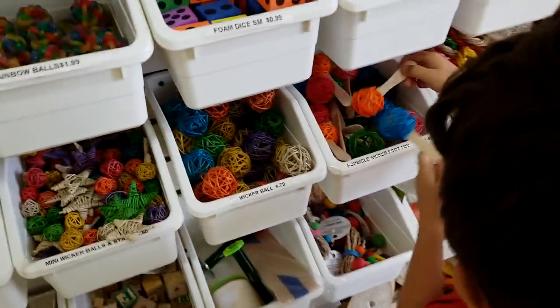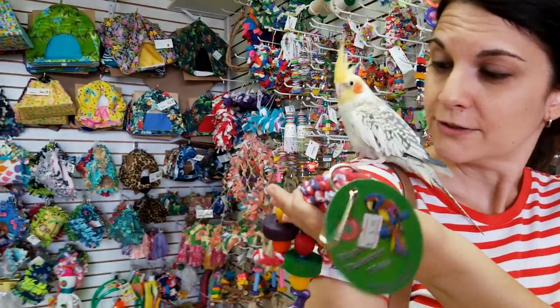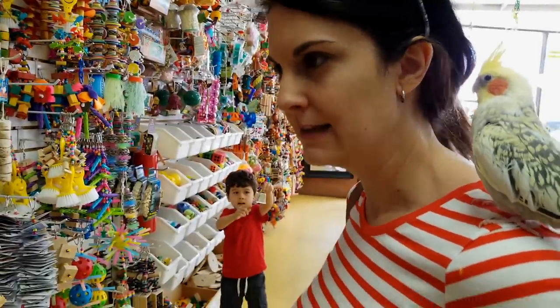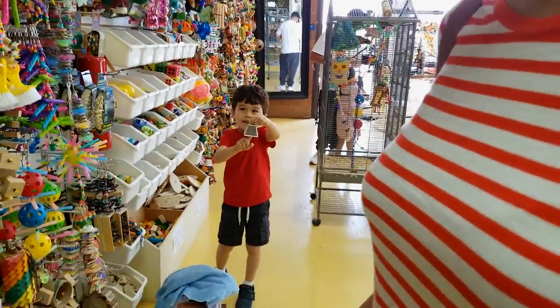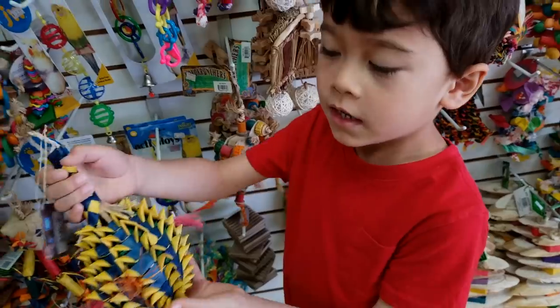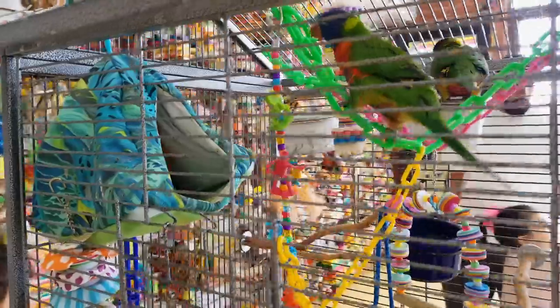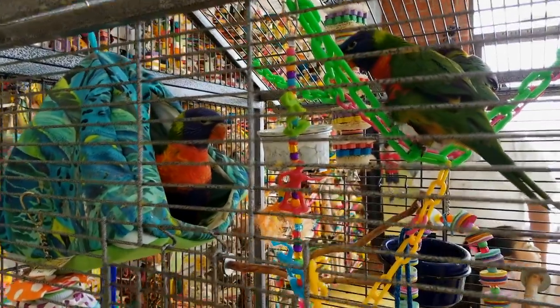Want to pick out a toy? Popsicle toy. Oh yeah, popsicle wicker foot toy. What is this? Does this look fun? A cowbell? More cowbell. Oh my goodness. It's like a pineapple or something. Like a durian. Oh yeah. This one has a quiche ball on it.